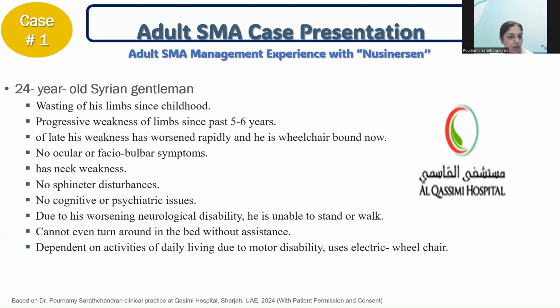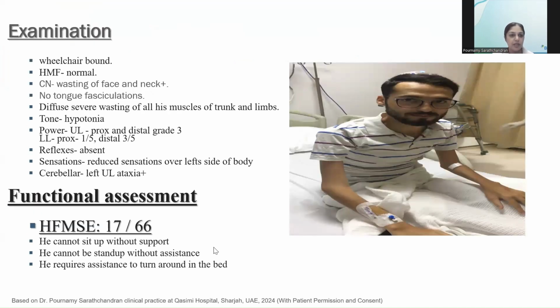No ocular, facial or bulbar symptoms, but he has neck weakness, no sphincter disturbances, no cognitive or psychiatric issues. Due to his neurological disability, he was unable to walk or stand. He cannot even turn around in the bed without assistance, and he is dependent for activities of daily living, and he uses an electrical wheelchair. On clinical examination, he was wheelchair bound. Higher mental functions are fine.